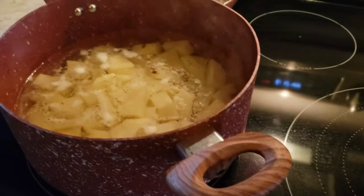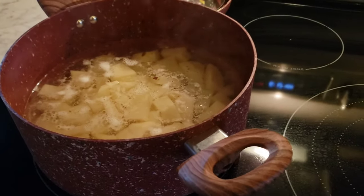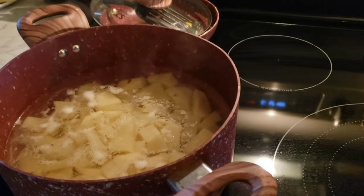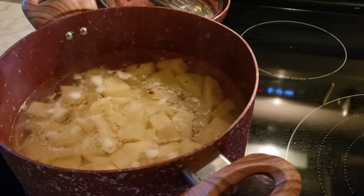I have mashed potatoes. Got them all peeled. Got them on, ready to cook. They're cooking. As you see, I'm steaming a little.